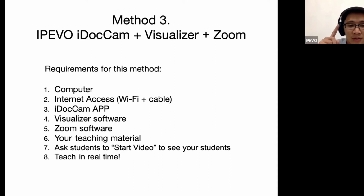And obviously, number 3 is the iDocCam app. Number 4 is Visualizer software. Number 5 is Zoom software. Number 6 is your teaching material. Number 7 is ask your students to start videos so you can see them. And number 8 is teaching real time. Okay, so these are the requirements for this method.